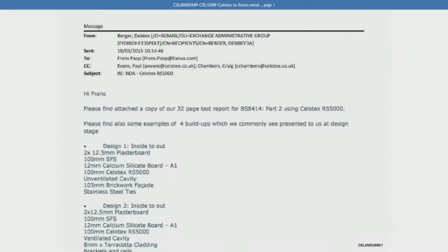All right. Then we move on into March 2015, CEL 403589. And this is an email run of that day. And if we look at the email at the top of the chain, page 1, this is an email from you to Franz Papp on the 18th of March. Hi, Franz, it says there. Please find attached a copy of our 32-page test report for BS8414 Part 2 using Celotex RS5000. Please find also some examples of 4 build-ups we commonly see presented to us at design stage. And this email is copied to Paul Evans and Craig Chambers, isn't it? Yes.